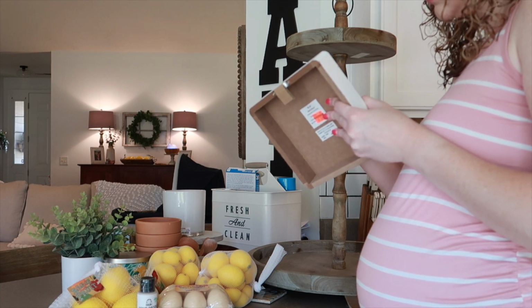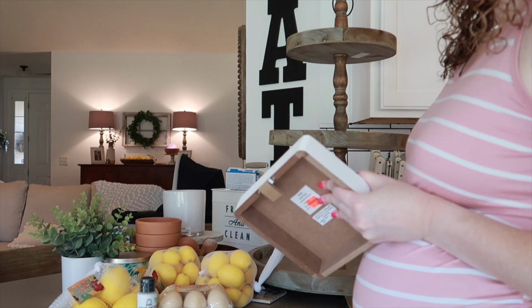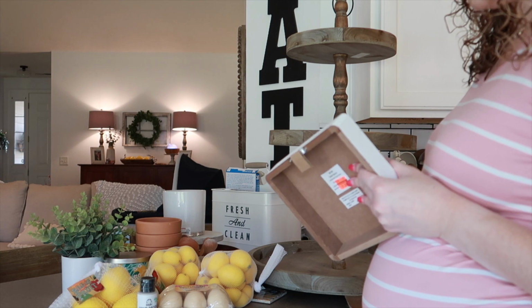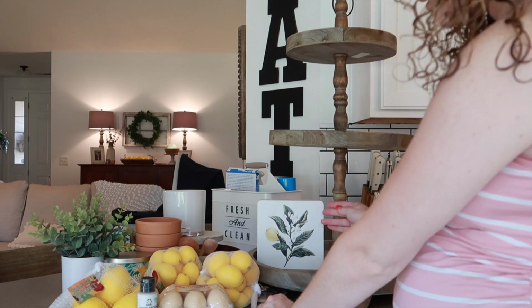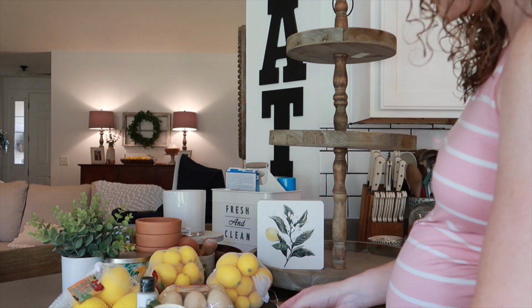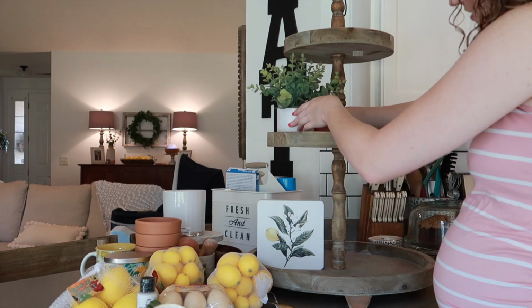Okay, so now moving on to my tiered tray. I don't know if you guys can even appreciate the size of this tiered tray. My mom got it for me for Christmas, and I've been honestly a little intimidated to decorate it because it's so large, but I figured I might as well just go at it and see how it can turn out. But I actually love how it turned out, and I'm just going to leave the process of me decorating it just for you guys to watch.